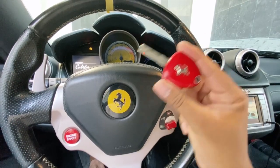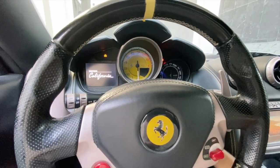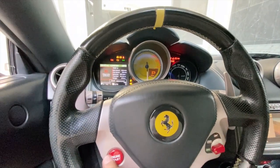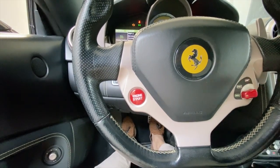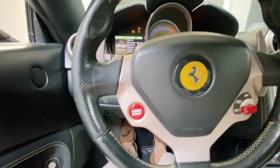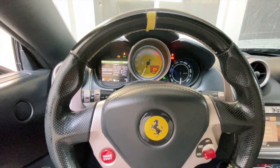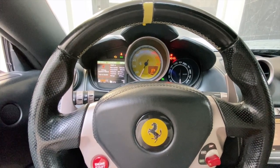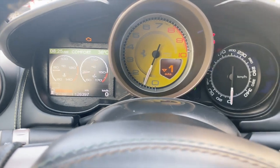So we've rolled down the window and we've got the key here. Let's put it in. There are a few error lights and I will talk through those. Don't worry about it for now. Second position and hit the start button. Cold start in the morning, lovely, lovely. So let's get this garage door open and then let's take it out for a drive. So just letting the engine warm up.